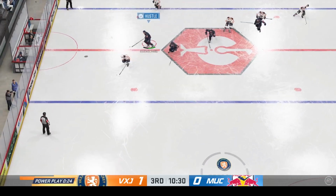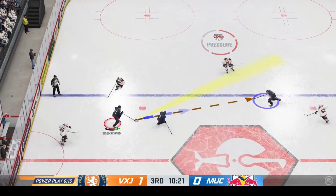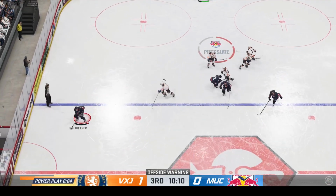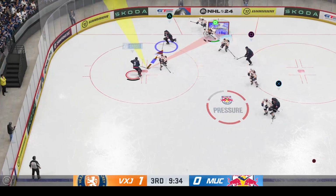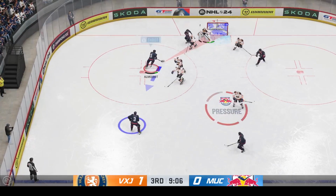Slick feed. Poked away in the neutral zone. Munich's got a hold of it against the wall. Parks is now standing ready to get back on the ice. And the power play unit comes up empty on that one. Although they're still trailing, this game is now within reach with that effective kill. That gives life to the entire bench.